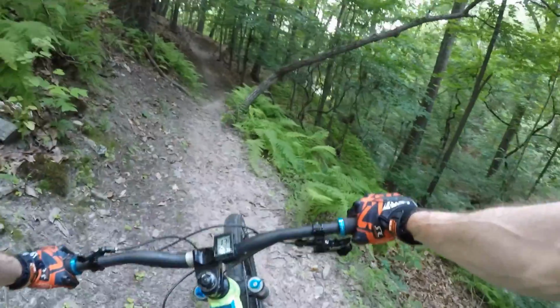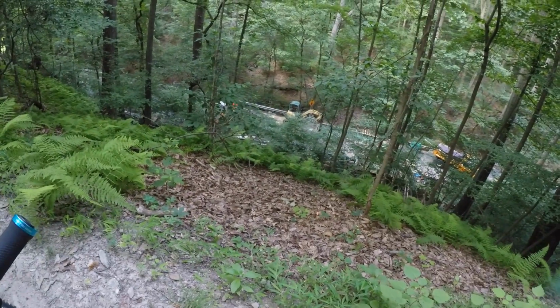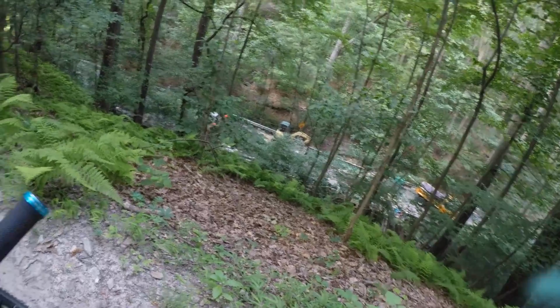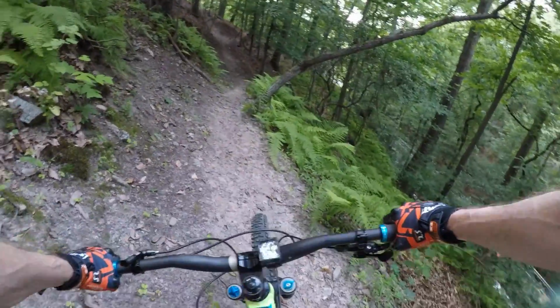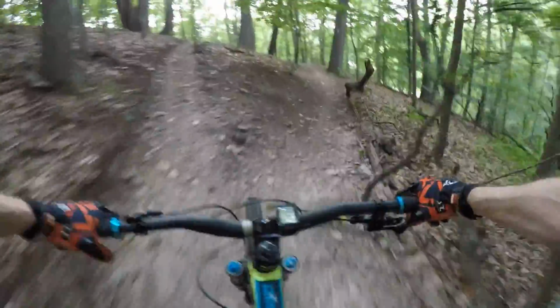Here, I'll show you real quick. See that? Yeah, you don't want to be dropping down there. This place is beautiful, I love it. Okay, here we go. Weaving in between the trees.